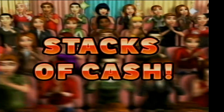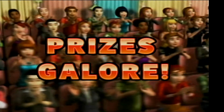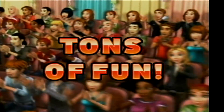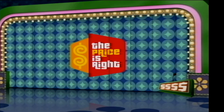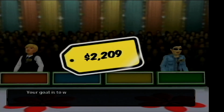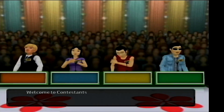Here it comes! From the Bob Barker Studio at CBS in Hollywood, television's most exciting hour of fantastic prizes, the fabulous 60-minute Price is Right! Come on now! You're the contestant on the Price is Right! Your goal is to win as much money and fabulous prizes as you can before getting three strikes. Welcome to Contestants Row. Here is the item.